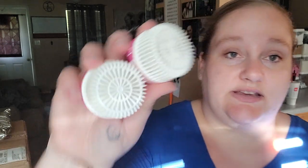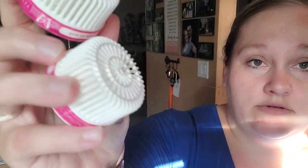Anyway, instant fragrance. You don't have to wait for your wax to melt or anything like that. You just plug it in and go, and your fragrance is there immediately. They come in a pack of two. There are scent beads inside the pod, and each pod lasts for 120 hours. This one is pink rhubarb.